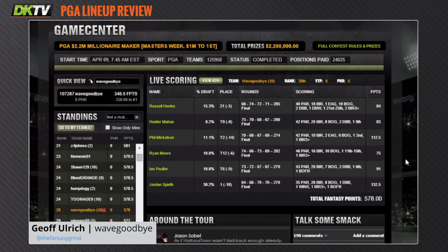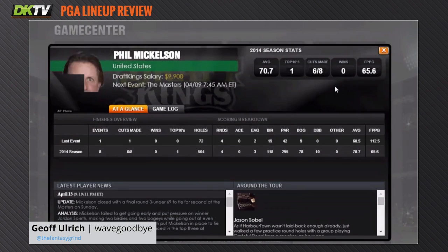The next player, and actually I think the most pivotal player this weekend that I used, and that for most people as well, was Phil Mickelson. Phil was ranked in salary just below 10,000. He was 9,900. And one of the reasons I used Phil is because not only does he have a great history at Augusta, but he gets a lot of birdies and he gets a lot of eagles when he's on. And when he's on, he's really on. And birdies and eagles, those are really good for fantasy scoring.